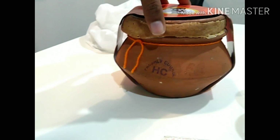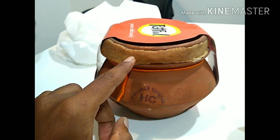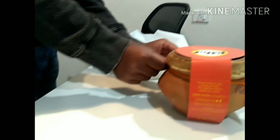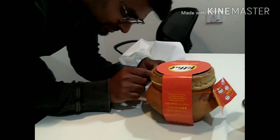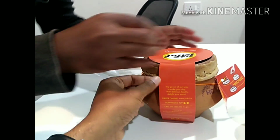So now Suhas is going to open this. I think they have used bread or, yeah, it's flour, atta, to cover this. So Suhas, can you unwrap this and show us how it actually smells? I understand that you can't smell it through the video, but you can see our reaction. You can just remove this tag. Okay, I think you can just pull this out.